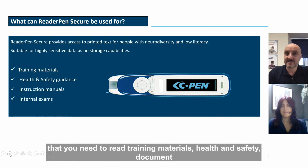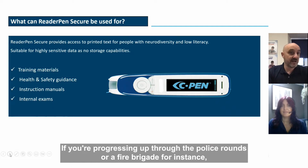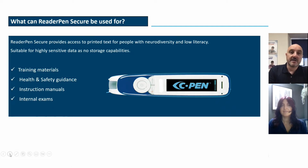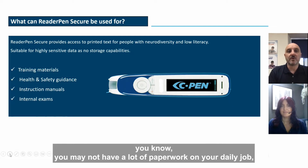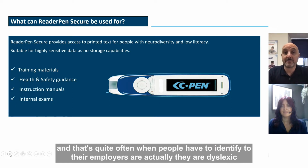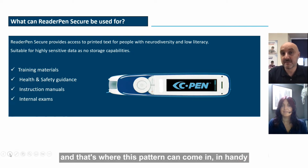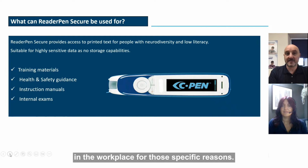training materials, health and safety documents, instruction manuals, or even internal exams if you're progressing up through the police ranks or the fire brigade, for instance. You may not have a lot of paperwork on your daily job, but if you start with that progression, you have to go through all of these extra courses. And that's quite often when people have to identify to their employers that actually they are dyslexic, and they need that extra support to get through those exams. And that's where this pen can come in handy in the workplace for those specific reasons mainly.